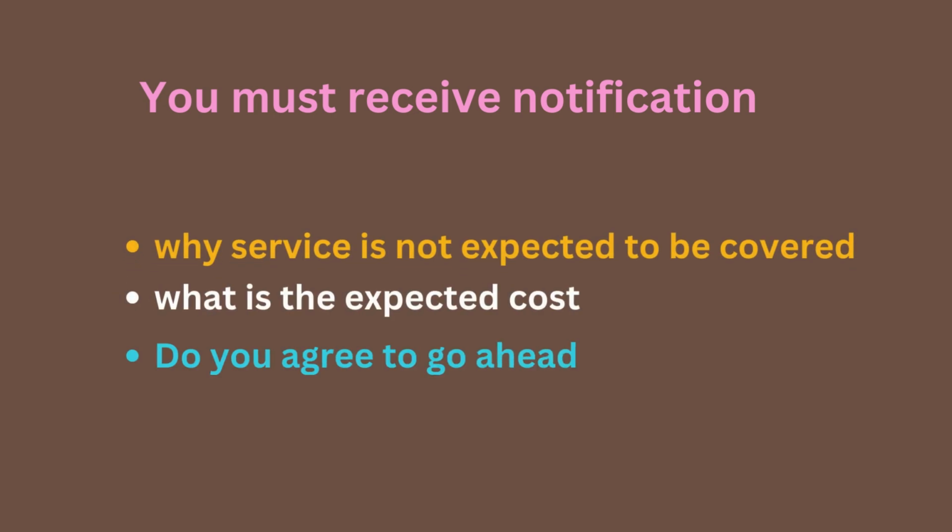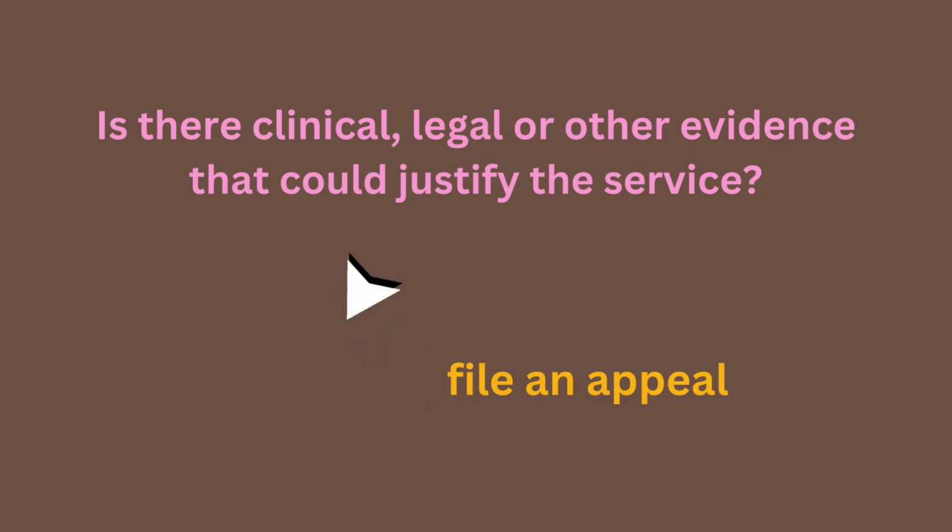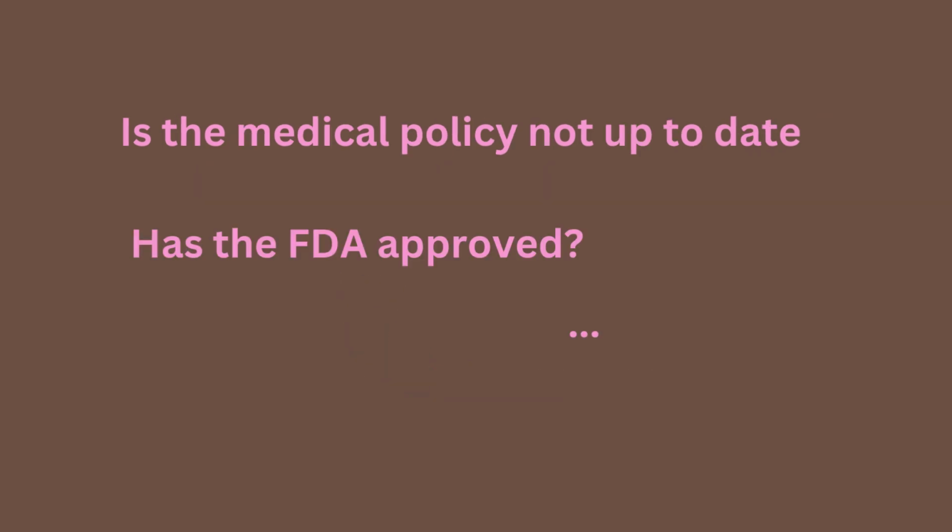If a service, a treatment, is considered not covered because it's experimental, investigational, or off-label, my question to you is, did you receive prior notification that the service or treatment was not expected to be covered? What was then the expected cost? And asking you to sign on going ahead. If you have had no such notification, I would strongly suggest to contact the doctor's office and ask them why not. Is there clinical, legal, or other evidence that could justify the service? And in that case, either you or the office must file an appeal.